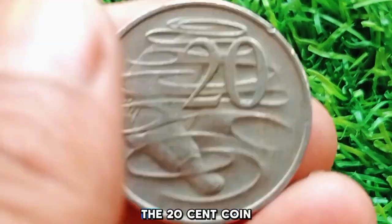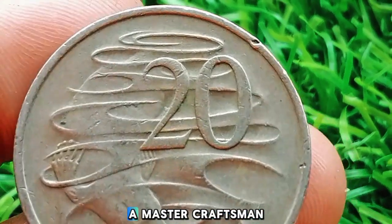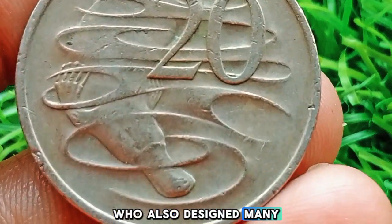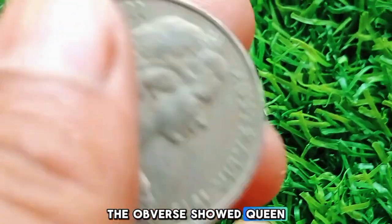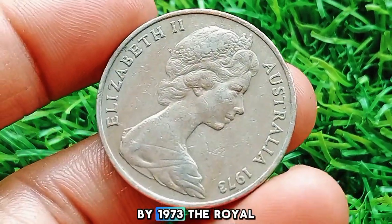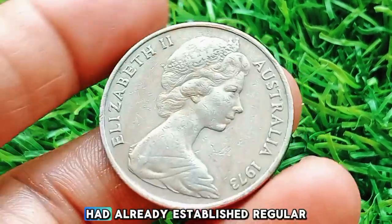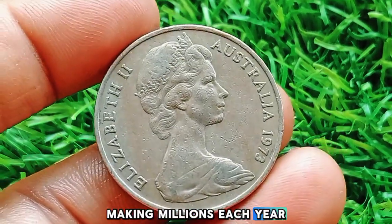The reverse side of the 20-cent coin featured the iconic platypus, designed by Stuart Devlin, a master craftsman who also designed many of Australia's early decimal coins. The obverse showed Queen Elizabeth II, as was the tradition. By 1973, the Royal Australian Mint had already established regular production of the 20-cent coin, making millions each year.